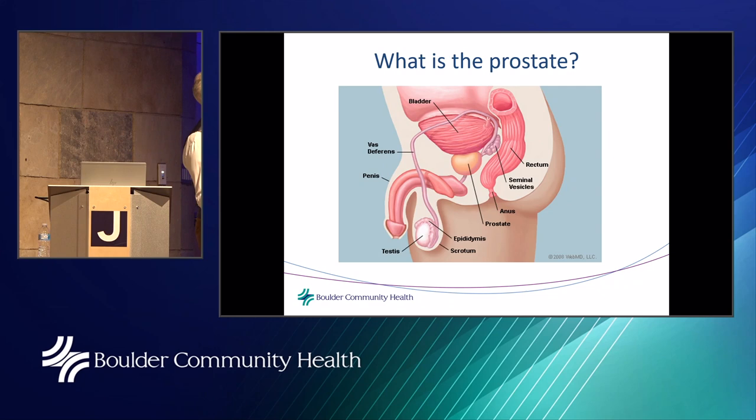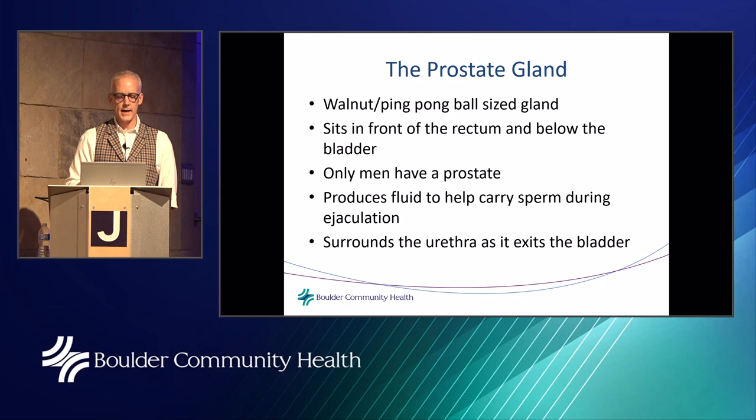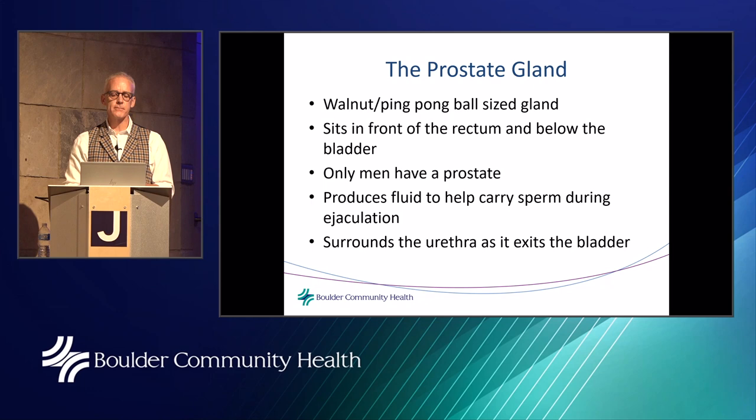In this picture, the prostate is this little orange-yellow ball there, in the middle of the pelvis. It's described as a walnut-sized, or some people say ping-pong ball-sized gland. It sits in front of the rectum and below the bladder. Only men have prostates. It produces fluid that helps carry sperm during ejaculation, and it surrounds the urethra as it exits the bladder. So as it sits below the bladder, it surrounds the tube that carries the urine out, and that's where a lot of the symptoms from prostate diseases come from, like urinary frequency or feeling like you can't empty your bladder completely.